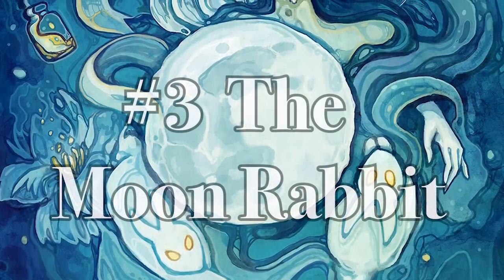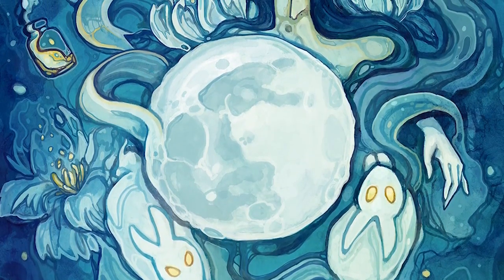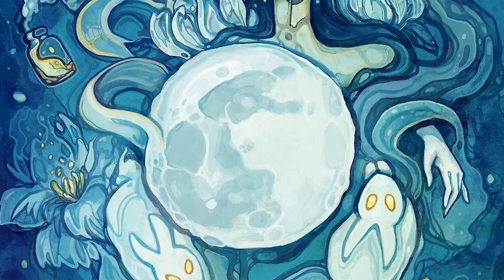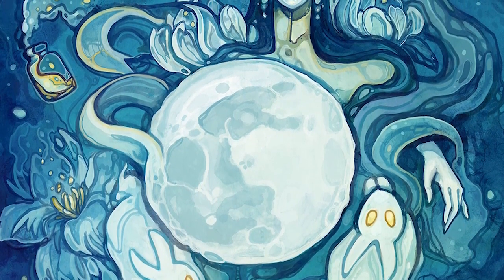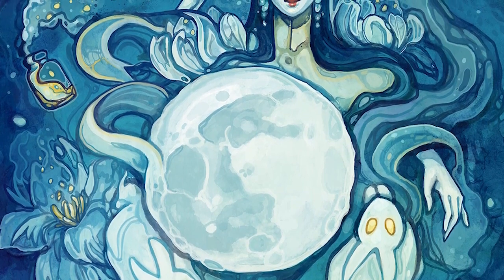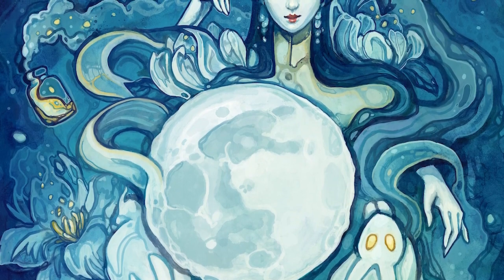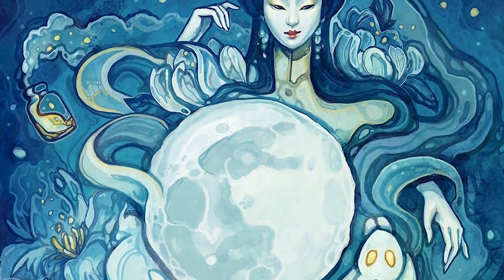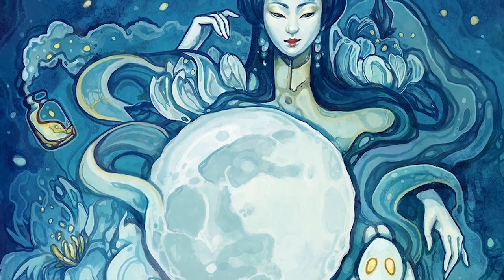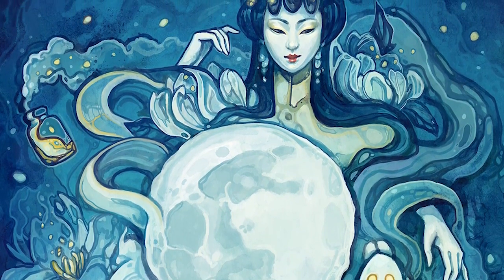Number 3. The Moon Rabbit. Much of Western civilization is familiar with the man in the moon, but in the East, people are more familiar with the rabbit in the moon. In fact, the moon rabbit is an important figure in many Asian folktales. Usually, the rabbit is associated with a moon goddess or is in charge of pounding ingredients for the elixir of immortality. The most famous story of the moon rabbit comes from a Buddhist tale.